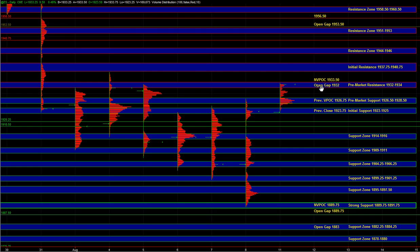So, the main idea on the day time frame is that we will hold above pre-market support, break pre-market resistance, go up and test the initial resistance zone. Depending on how the momentum and volume is shaping up in real time, there's potential for the market to go up to 44 to 46, but the high odds objective is this 37.75 to 40.75 area.